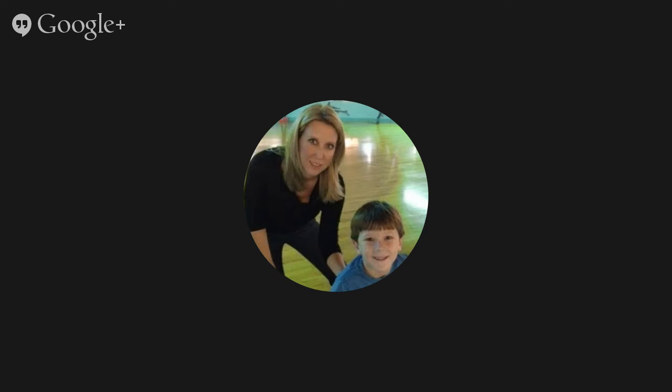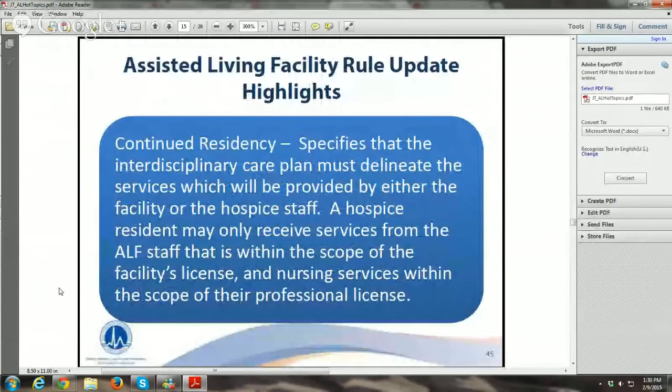Yeah. All right. Next, continued residency specifies that the interdisciplinary care plan must delineate the services which will be provided by either the facility or hospice staff. A hospice resident may only receive services from the ALF staff that is within the scope of the facility's license and nursing services within the scope of their professional license. So I think this is a clarification. Would you say, is this a clarification?